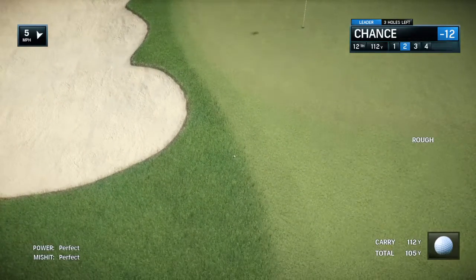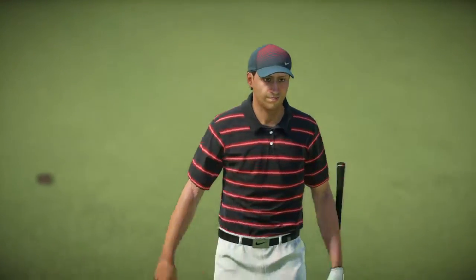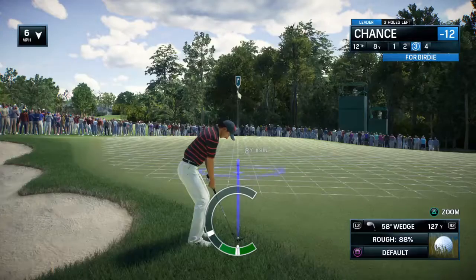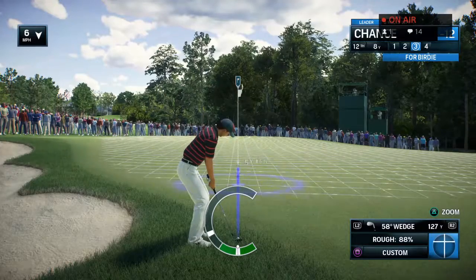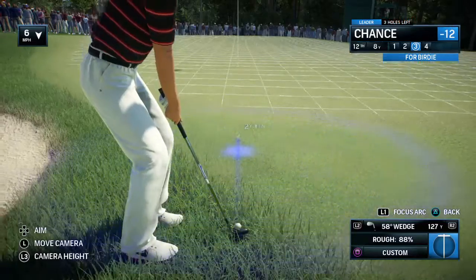Getting set for this next shot from the rough. What does the player need to be careful of here, Frank? Well, this is where we're going to see exactly how good they are, because, you know, that's not exactly the best lie, but it's sort of doable if you know what you're doing.